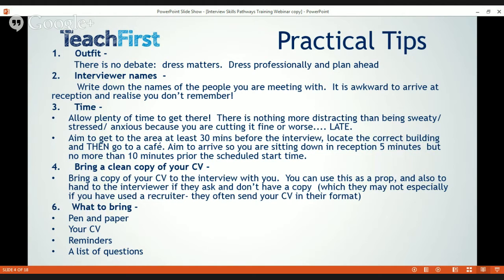And then finally, that list of questions. So ensuring beforehand that you've prepared a list of questions, thinking about what the future plans are for this role, for this team, for this organisation or school, and how this role fits into that. What would the challenges be in this position, and any other ones that you'd want to take to.